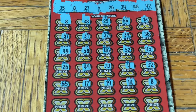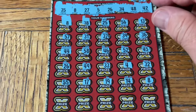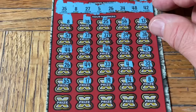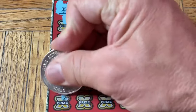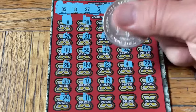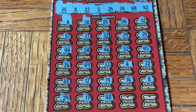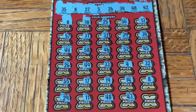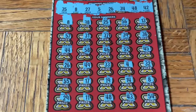Third match. One second. I actually have to adjust the camera. We have the snowman coming through twice. Okay. Got it? Yeah. Okay. So three matches, 29. Oh, this is going to be a fourth match. Chicken legs. 48. Wait, there's the fourth match. 43. 54. So. 48. Should we just get it over with?